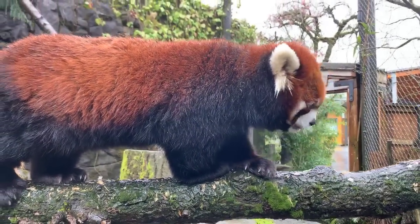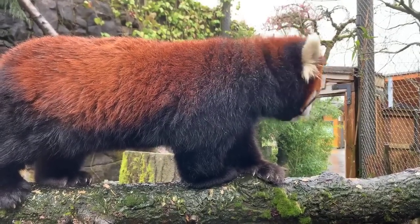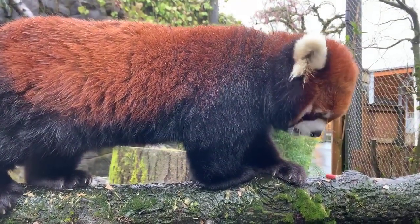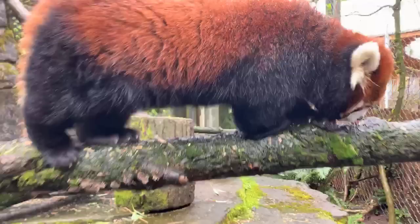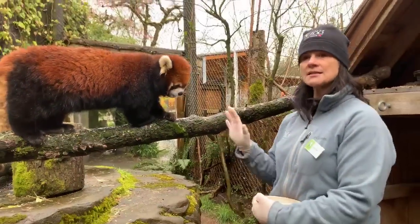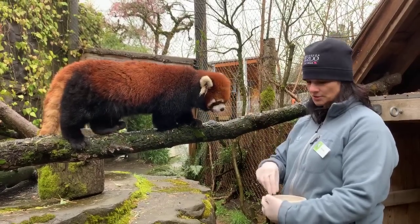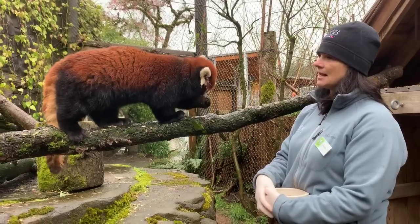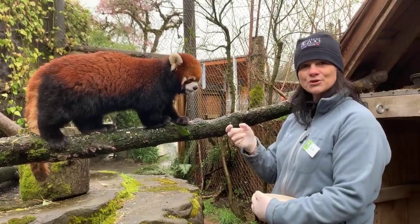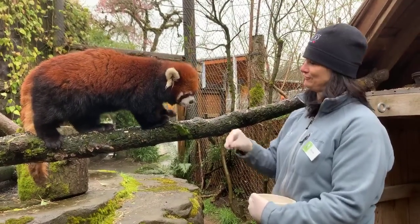Like I said, Moshu is almost 9 years old, and as you can see, he has a beautiful coat on him. He's kind of reddish color on top and black on the bottom. And actually, these guys live in high elevation forests. This particular species is in the Himalayan area. And the lichen and the moss that grow on the trees there are actually this reddish color, so they have really great camouflage.